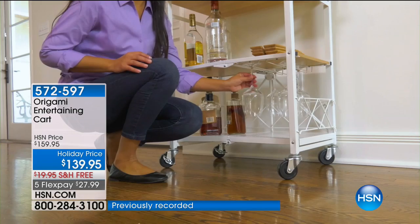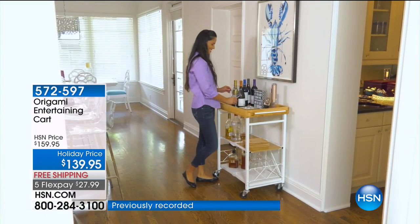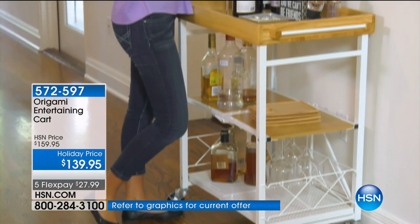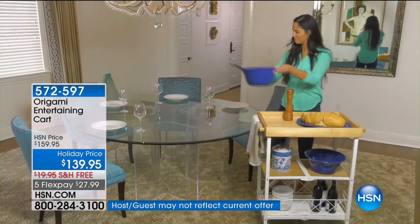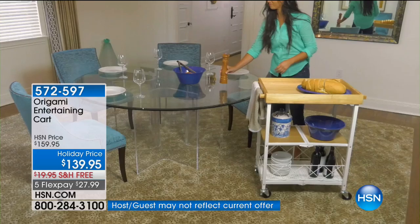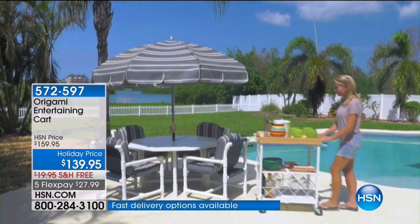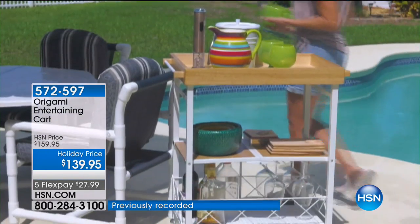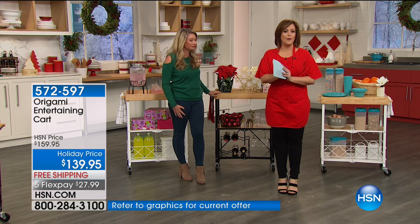Or look at how great it looks in the house. You can just leave it stationary if you want. That's what I'm talking about. You have that built-in wine glass station right there on that bottom shelf. Those beautiful wood shelvings. And then that top, you can put a lot of stuff on there. It holds over 100 pounds worth of weight. It's a serving station. It's a buffet. It's whatever you want it to be. I didn't think Origami could get better from the kitchen cart that we've always had. You guys got more creative. You guys got better. And still, that space-saving design, everything folds flat when it's not in use.